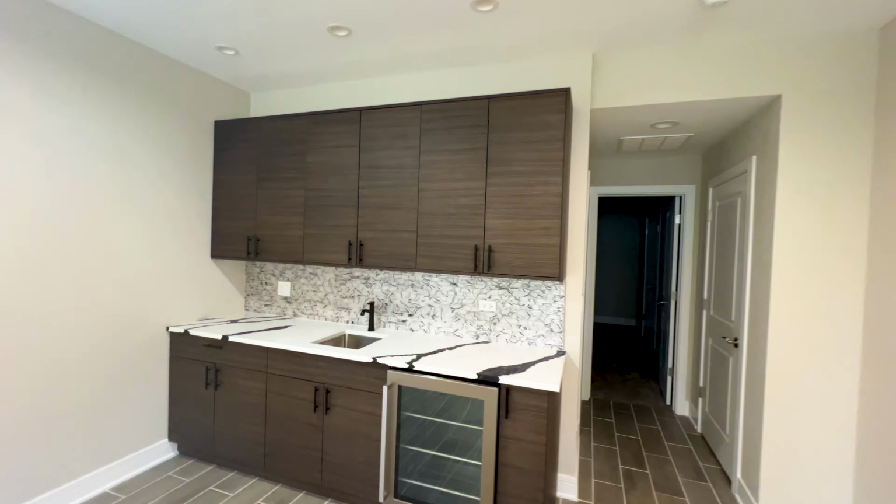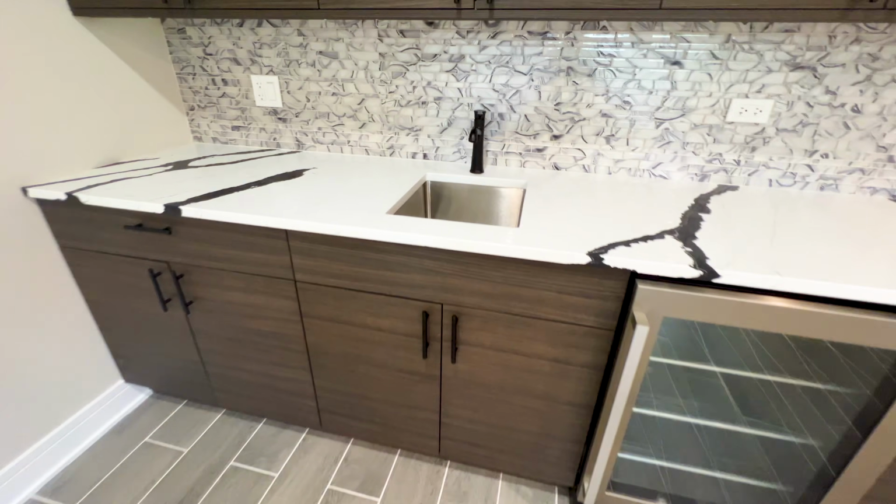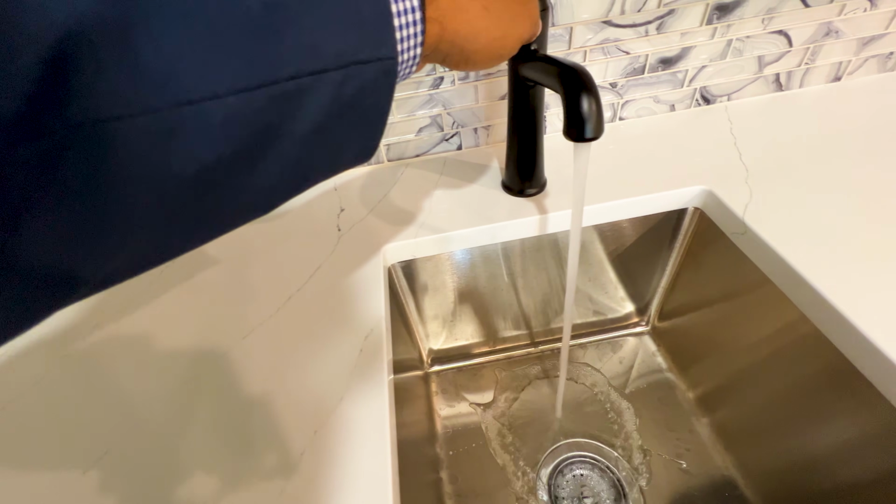Again, 48-inch cabinets. A little wine chiller right there, anybody? Look at that. To wash dishes. Or when your friends come over, what should I do with the glass? You should wash it. I mean, just put it up there, we'll be fine, right?